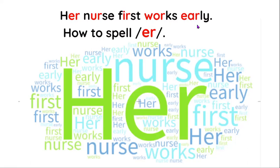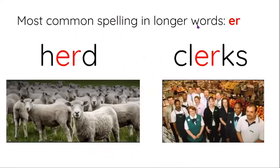Okay? And these are the ways to spell the sound. So we have the ER as in her, the UR as in nurse, the IR as in first, and then the WOR as in works. Okay, our first spelling, the most common spelling for longer, multi-syllable words, is the ER.